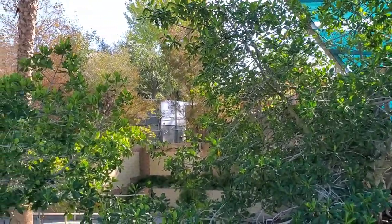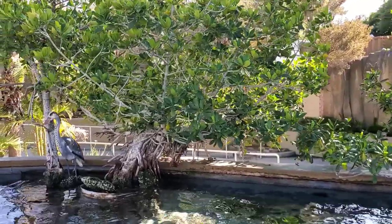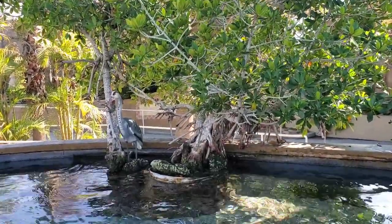Here we have some mangrove trees surrounding a pool of sharks. I actually don't have footage of the sharks because the trees stole my attention. I have three of these trees in my own setups and hope that one day they're as big and awesome as these.